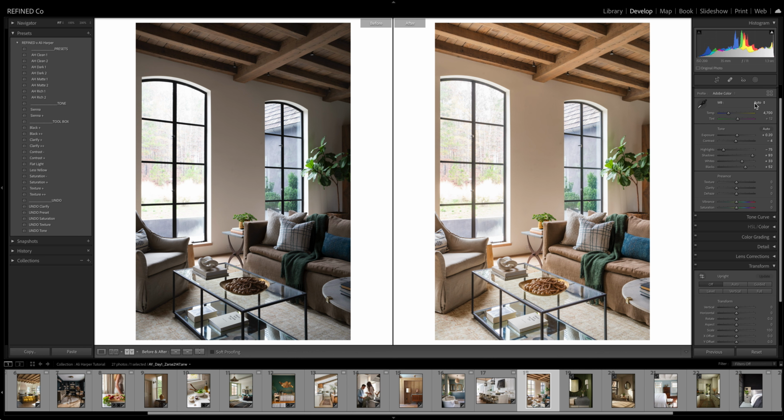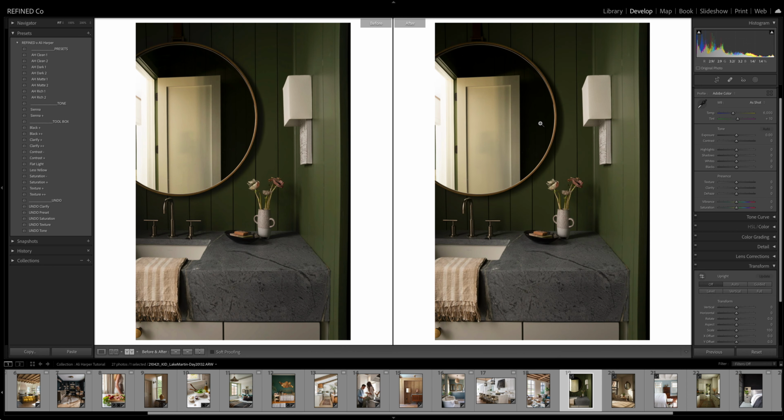And auto gives us a nice warm feel, so you could even go with that for that kind of sienna look. I'm going to do as shot. Let's take a look at sienna on this while we're talking about it. That looks great. So that's very Zara Home. I'm trying to remember who else has. There's a lot of photographers we've seen that have that kind of warm edit. But I think for the sake of this, we're going to keep it somewhere in here and let these colors sing. And there you go. Here's a moodier kind of green edit. Let's take a look at auto. So you get that extra warmth pulled out.